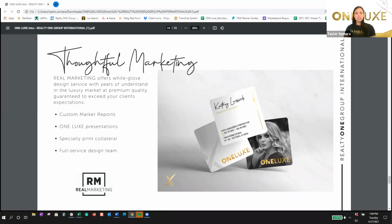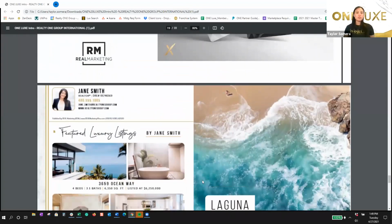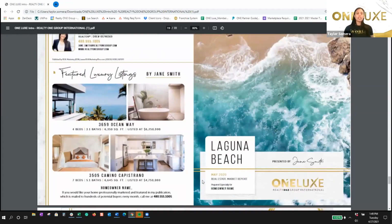They do business cards. They do the market reports. I might have an example of the market reports. They would work with you and you would talk about what your brand look is, what represents the Tacoma area and you as a real estate agent, and incorporate the assets of One Luxe to create a custom look for you. For market reports and postcards, they have these giant books. If you have multi or $1 million+ properties, they're a good print marketing partner.